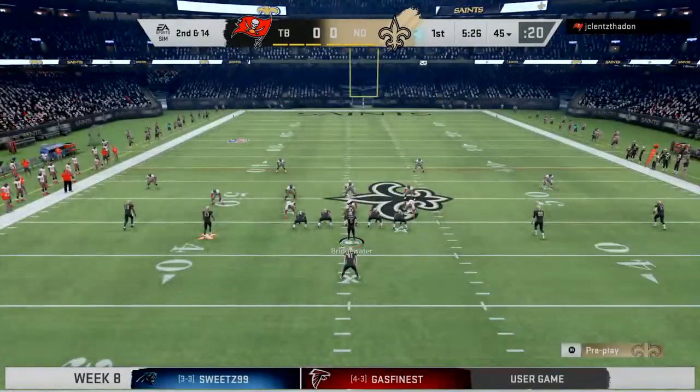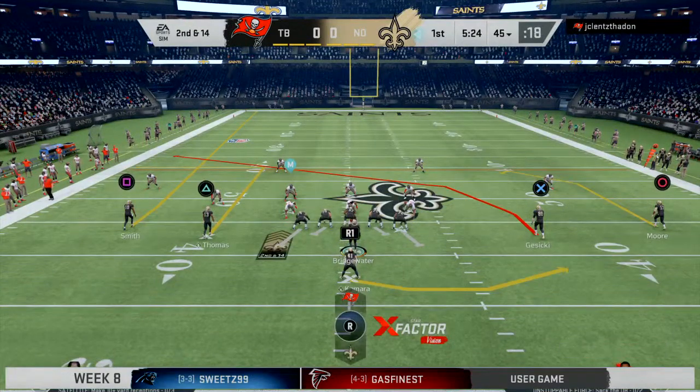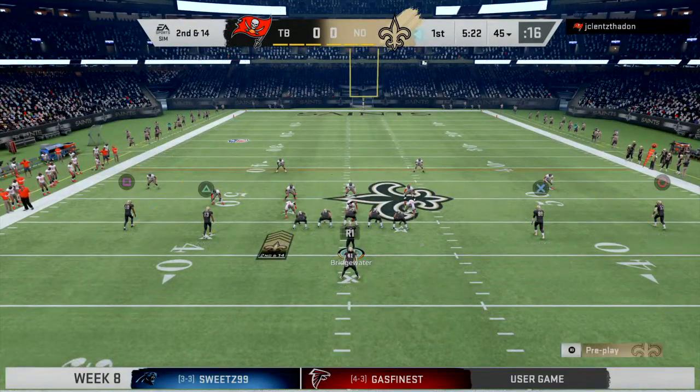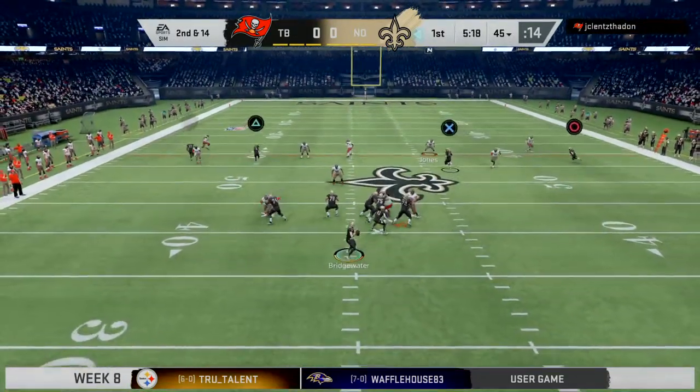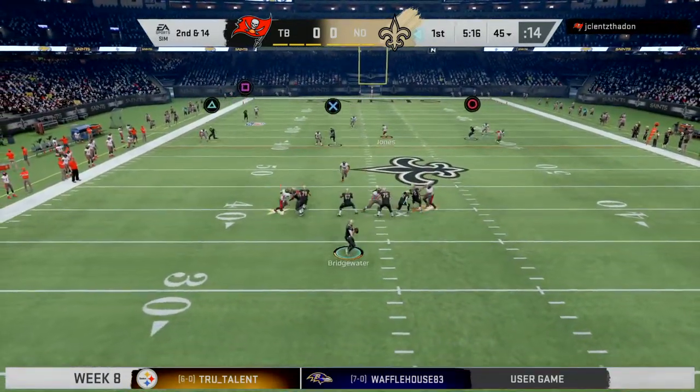Here we go. Here we go. 60 outlaw. Mike 51. Mike 51. Out of the gun, Bridgewater.